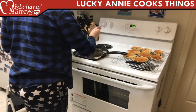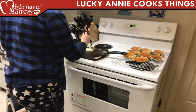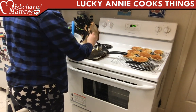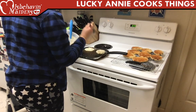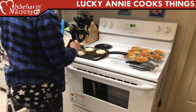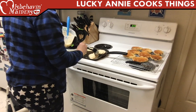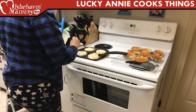Oh, the other thing is how you tell your griddle is just perfect for temperature for pancakes is you can flick a drop of water onto it, and if it sizzles and dances and doesn't immediately evaporate, that's perfect temperature for pancakes. It's about 300 degrees if you have an electric griddle, if memory serves. That's about what you want.